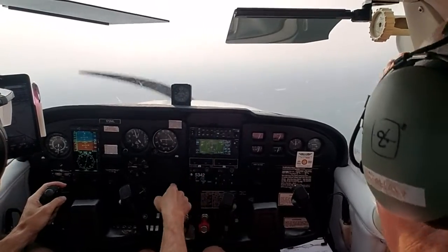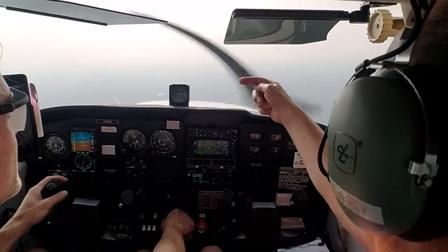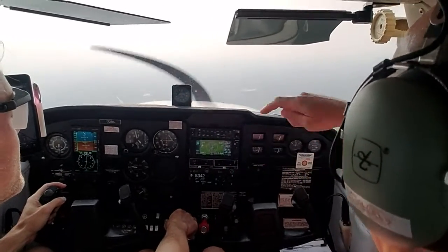I was thinking it was going the other way. Yep, I know. But see, the solid line is, so you're going to do that more than a 180 degree turn.